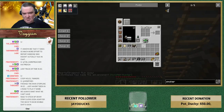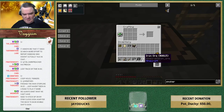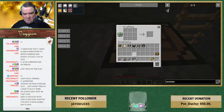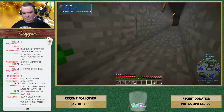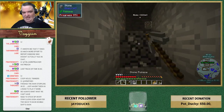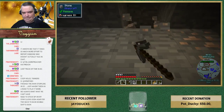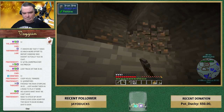Yeah, exactly. I brought some burr wood so I could make some crafting tables. The skeleton had really low health for some reason. Awesome. I can now make more pickaxes if I need to. And aluminum, iron, sapphire, diamond.